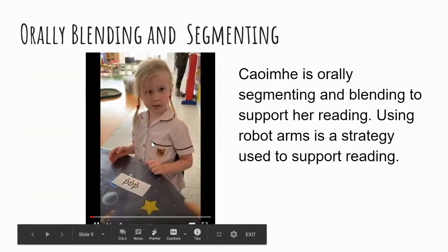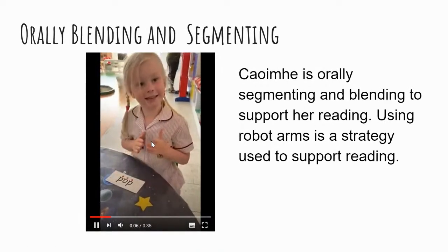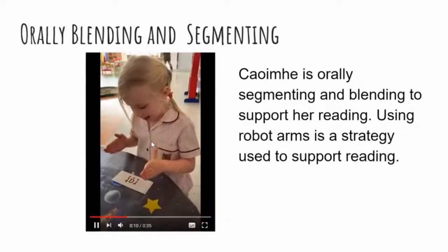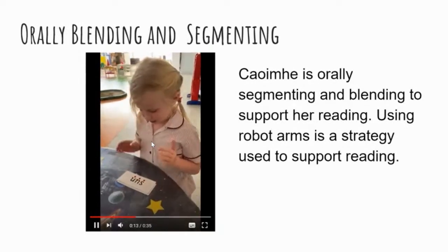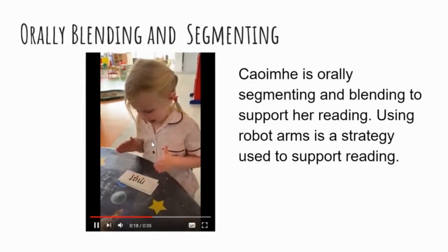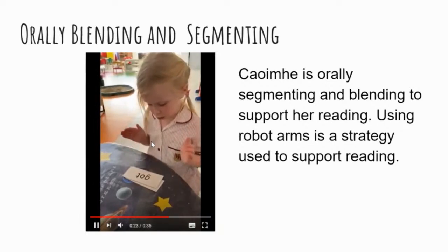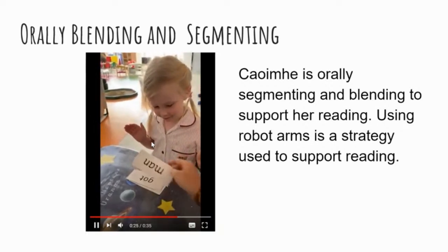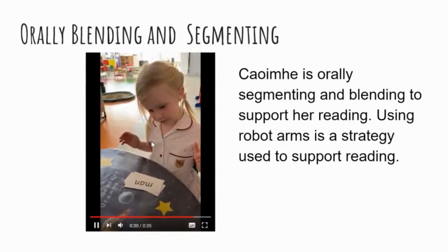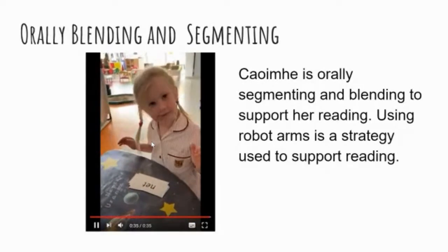Can you orally segment and blend that word for me, please? Dad. Good girl. Right, can you do that one? Rat. Well done. Son. Good girl. Mat. Got. Good girl. Man. Ooh. Net. Good girl. Well done, Kiva.